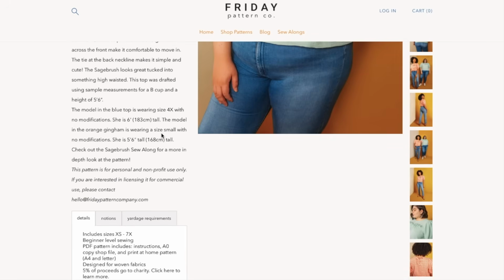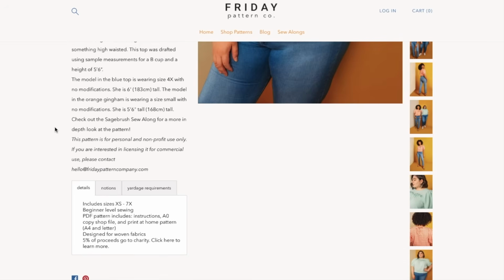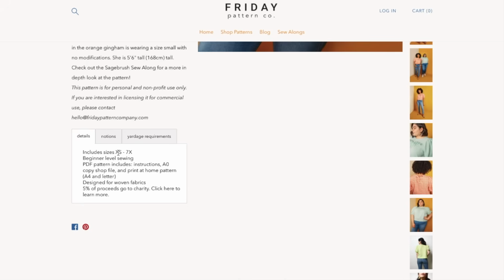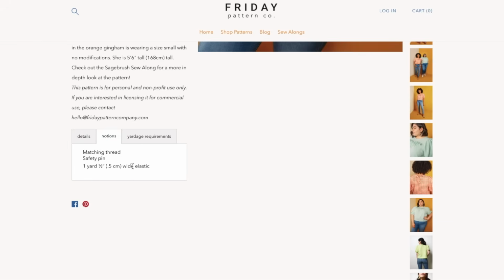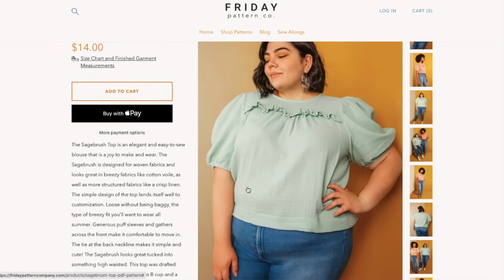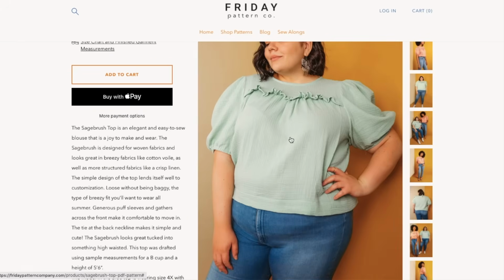And then here's some more about the models and what they're wearing and the sew along. I wish this was, oh, it is linked. Okay, good. You just can't tell without scrolling over it. It goes up to 7X also. Beginner level sewing, AO, and at home printing. A little bit of elastic. And then your fabric requirements, depending on your size and the width of the fabric, can be up to 3 yards of fabric. Cute. This little gauze version is really cute. Okay, let's look at more pictures.